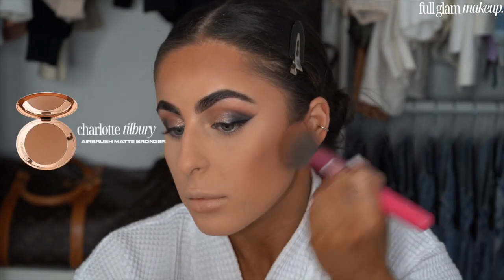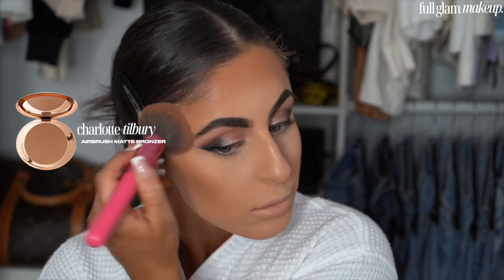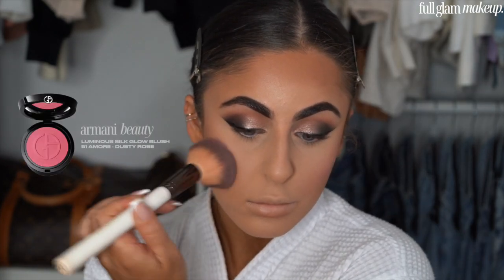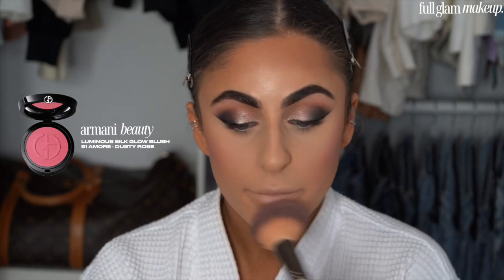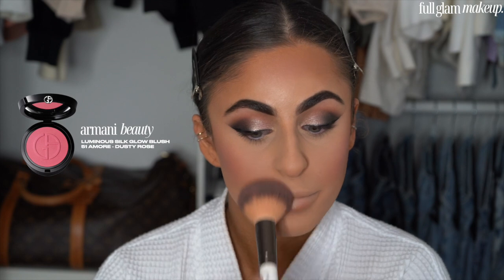Just adding a little bit more bronzer. This is the Charlotte Tilbury Matte Bronzer. For my blush, I'm using the Armani Beauty Silk Glow Blush in 51 Amour in Dusty Rose.